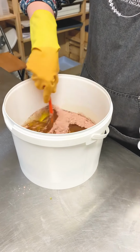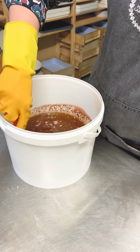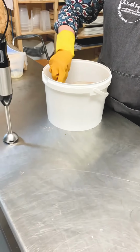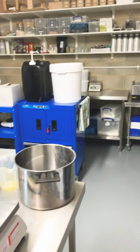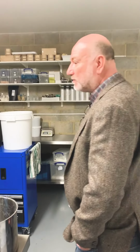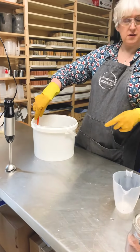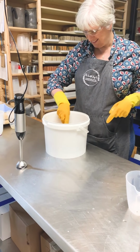It makes a really lovely smooth soap. That's probably the best word. I'll just get that all mixed through. So once you've done that, is there a blending process next? Yep, so the next part of the process is quite noisy because I have to use a stick blender. Okay. So possibly best if we don't film that bit.